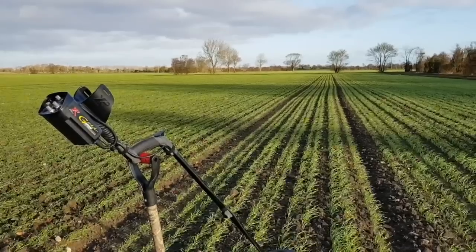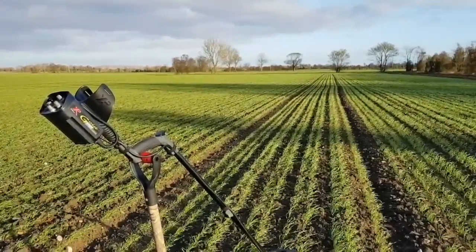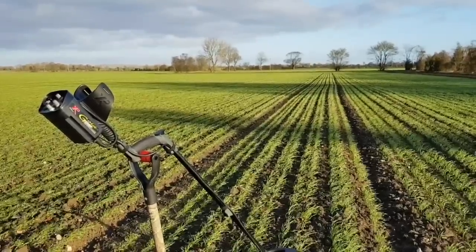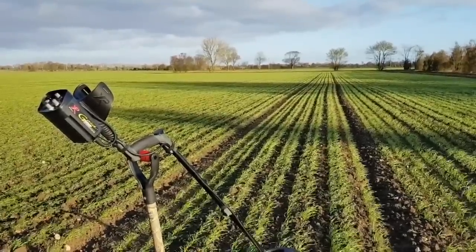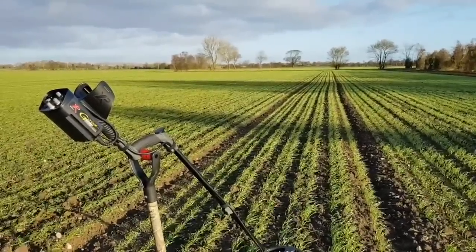Anyway, today we'll see what we can do here in this wind, but like I say, it's quite strong, so we'll give it a go. The rain is supposed to be coming later on, and hopefully we'll get something.